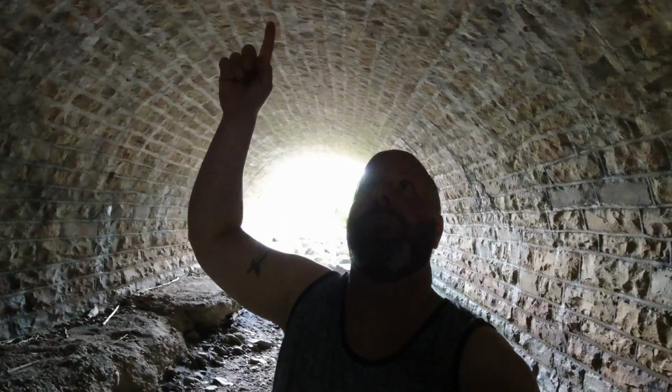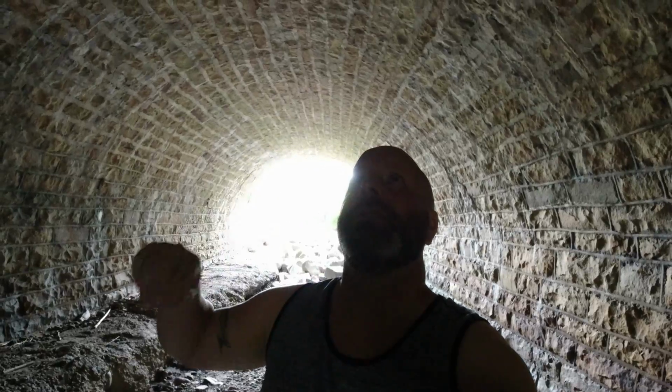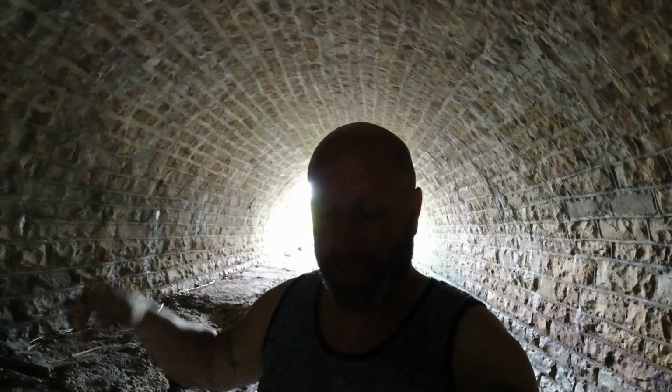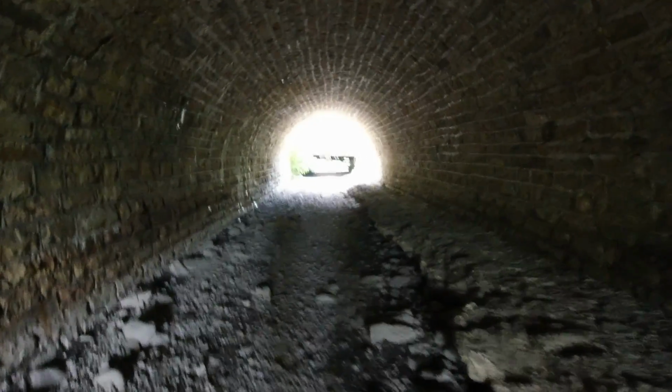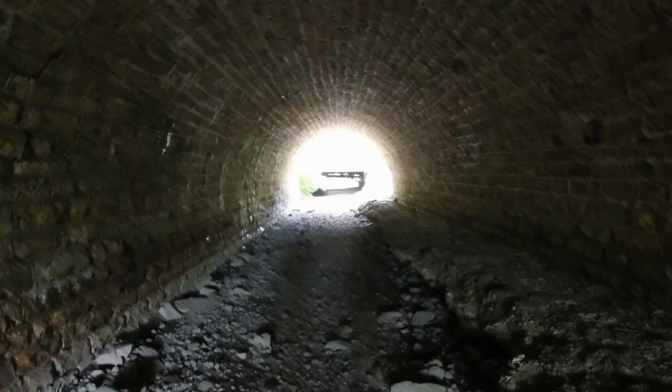But if I was to imagine, this is probably about 12 to 14 feet high. So it's a good size culvert. Almost like large enough for a train.